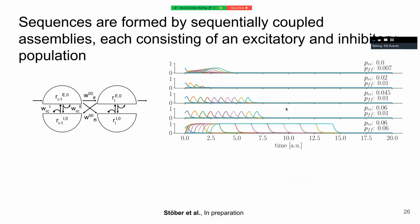So we use the same idea. We extend the Chenko model by including inhibition between assemblies, and we can show that for a single assembly sequence, it just depends on the scenarios and the amount of recurrent interaction, field-court interaction, whether you get stable sequences, or whether sequences just die out, or whether sequences are so overactive that they are not very distinguishable anymore. So this is now one sequence, and then we extend that to two sequences.